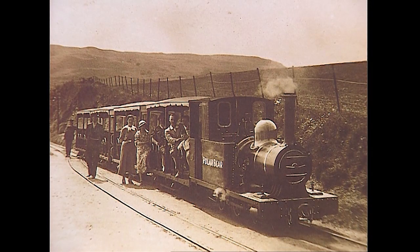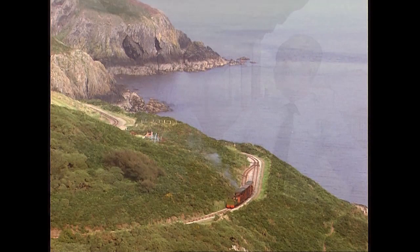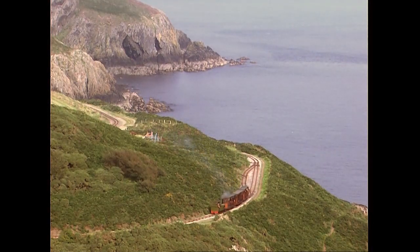Polar bear still exists, doesn't it? The other engine that was built for the line. That was taken away in 1966 and taken to England, and now lives in a museum called the Amberley Chalkpits Museum in Sussex. She's been back here a couple of times. We had her back for 1993 for a special do, and then when this railway was 100 years old, she came back for the whole summer, and so it was great to have the two engines back together again.